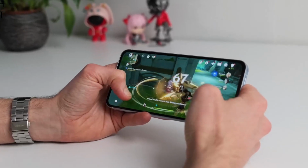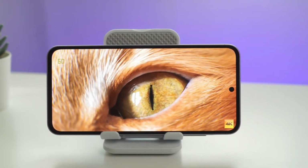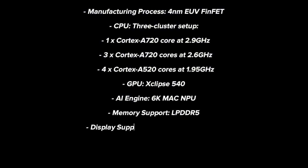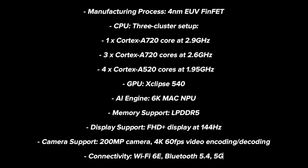The Exynos 1580 chip, marketed with the tagline "super smooth, extremely efficient," comes with the following raw hardware specifications. Manufacturing process: 4nm EUV FinFET. CPU: 3-cluster setup, 1 Cortex A720 core at 2.9 GHz, 3 Cortex A720 cores at 2.6 GHz, 4 Cortex A520 cores at 1.95 GHz. GPU: Eclipse 540. AI engine: 6K MAC NPU. Memory support: LPDDR5. Display support: FHD+ at 144 Hz. Camera support: 200 megapixel camera, 4K 60 FPS video encoding and decoding. Connectivity: Wi-Fi 6E, Bluetooth 5.4, 5G.